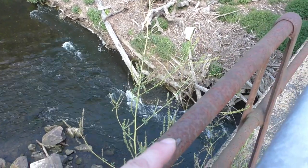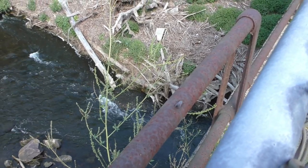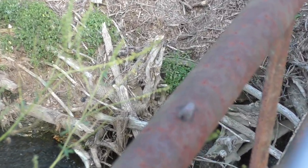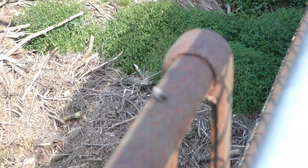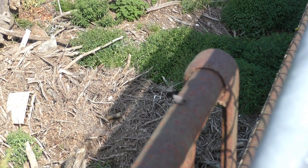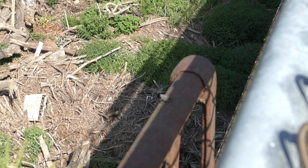Crawling right there. It's one of them stupid lantern flies. If it focuses in better, which it probably won't. And yeah, they're in the adult stage right now.